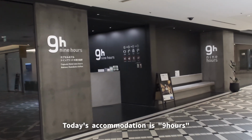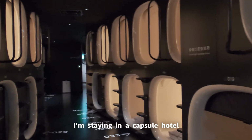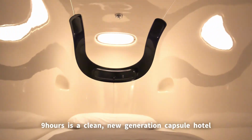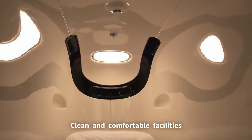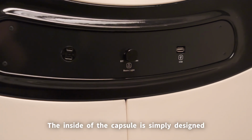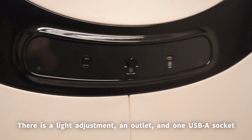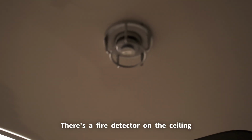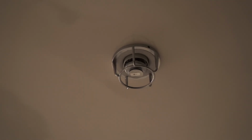Today's accommodation is 9 hours. I'm staying in a capsule hotel. 9 hours is a clean, new generation capsule hotel. Clean and comfortable facilities. The inside of the capsule is simply designed. There is a light adjustment, an outlet, and one USB-A socket. There's a fire detector on the ceiling. Is this a sprinkler?